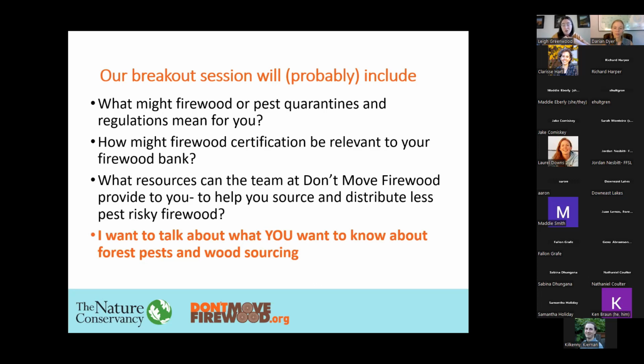And number three, you're much less likely to run into any sort of forest pest and pathogen issue if you are keeping things local, both in terms of input of firewood and output to the firewood recipients. So in every dimension, having a localized operation is going to be better, including the forest pest dimension.